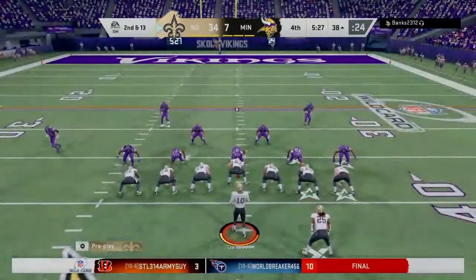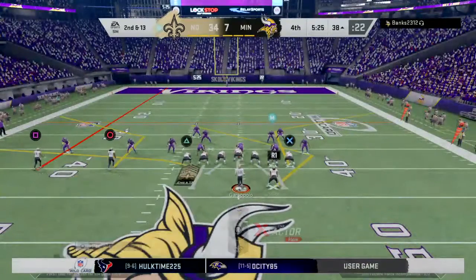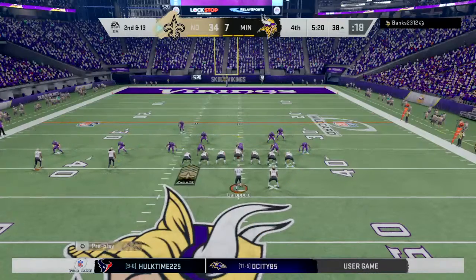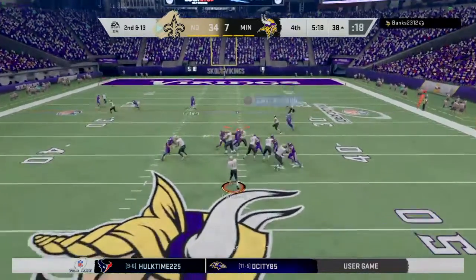Here we go. Black 80. Hey, alert. 458's the Mike. Hey, that's Now on second and 13.